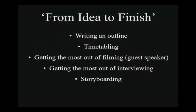And we practice lots of different ways of how to set up the camera, what type of questions to ask, what type of questions not to ask, and just how to make the whole experience as comfortable as possible. They also learn how to storyboard, how to get the most out of editing.